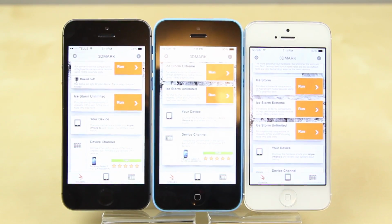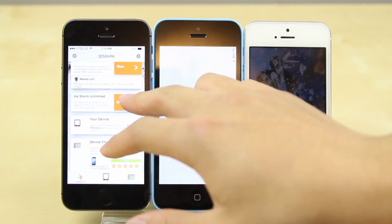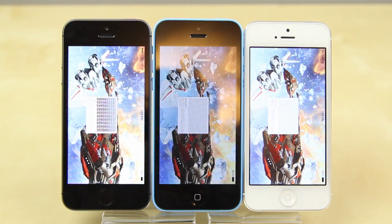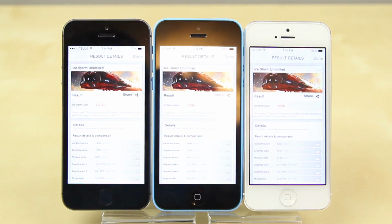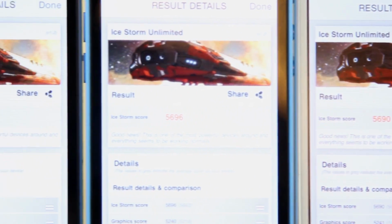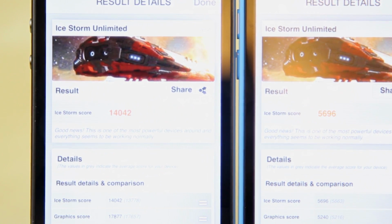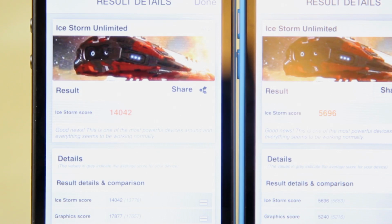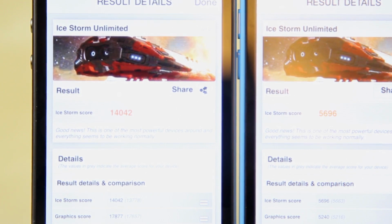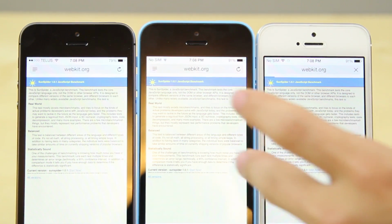The next test we're going to run is 3D Mark, which is what's going to tell you how these phones are going to handle the graphic intensive games that are going to be coming out in the year. So let's just skip to the final score. So you can see the 5 and the 5C come out with a score of over 5,000, which is actually still very, very good. I had no problems gaming on my iPhone 5 over the past year, but the iPhone 5S just throws everything out of the water with a score of over 14,000, which I'm actually pretty surprised about, which tells you how much capability this phone really has.